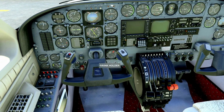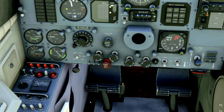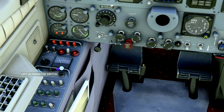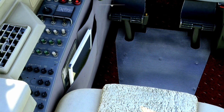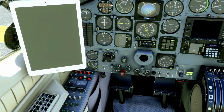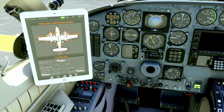Right. Let's just get you out of the way for a second. Now then. I'll get us started and then I'll go on to the gauges as well. So. Right, battery on. A little bit of noise there. Left alternator. Now, one thing I will show you before I go too far. Let's bring the tablet back up. Which is rather annoying, but I still need to show you anyway. The tablet is still on the same page that we had.